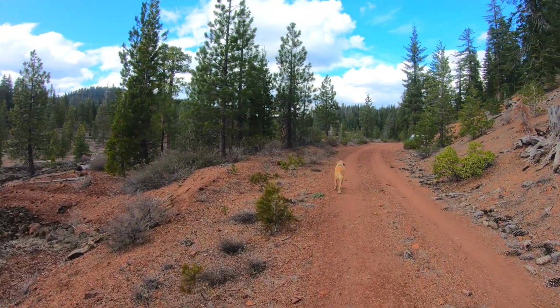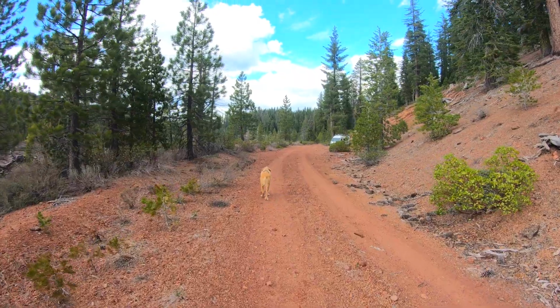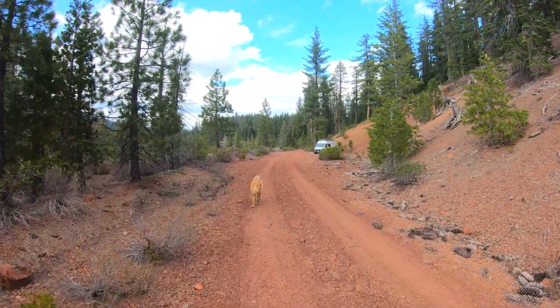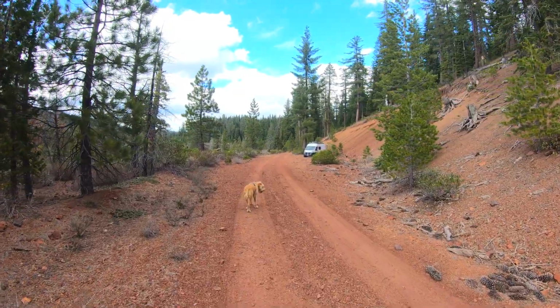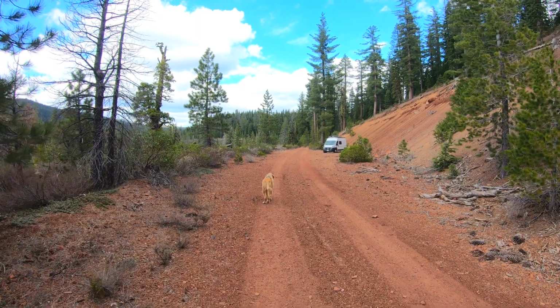Our van is just around the corner here. This is a Forest Service road right here, so we could camp here 14 days if we wanted to. We're right on the edge of Modoc National Forest, but I think we're in Shasta Trinity National Forest right now.